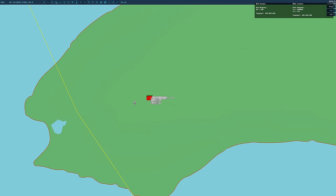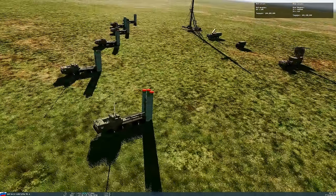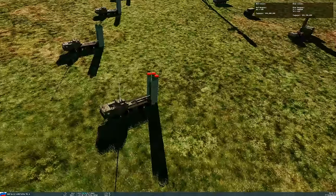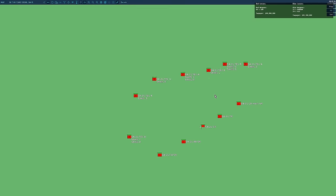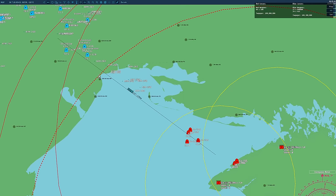Now let's have a look at this one before we go see the air-to-air. Almost out of ammo. There are 9 long-range missiles left from 80 or something. So it's almost drained all of those. So well done. Right, time for the fight.